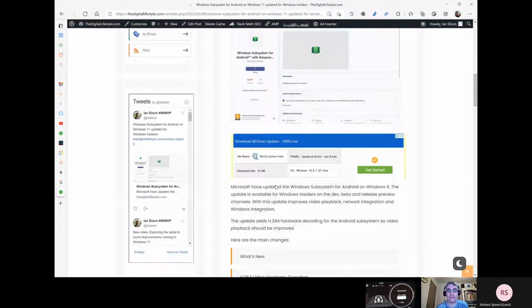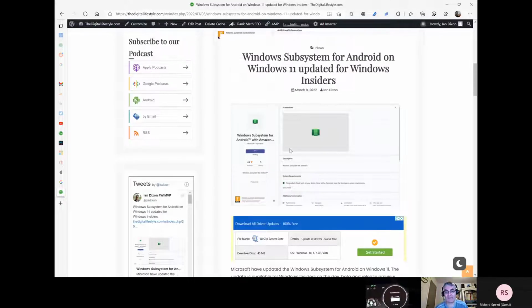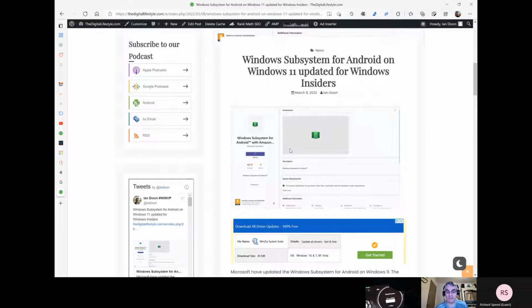It's still only available for US installations as well, unless you fly your laptop over to the US, change your region settings, and then install it. You still have to use a third-party tool to install any apps. If you've not got a US Amazon account, you do need a proper functioning Amazon account.